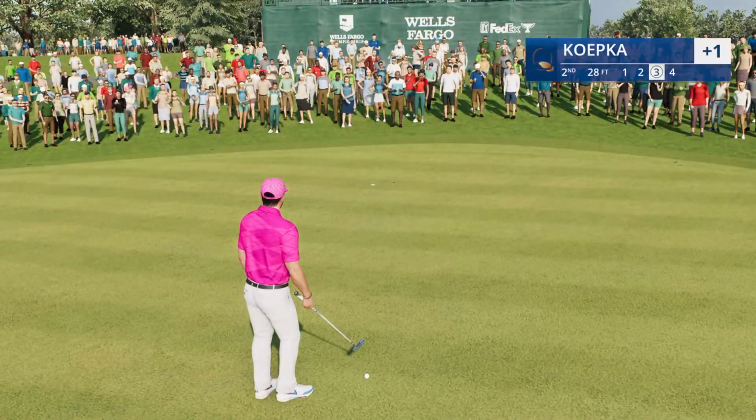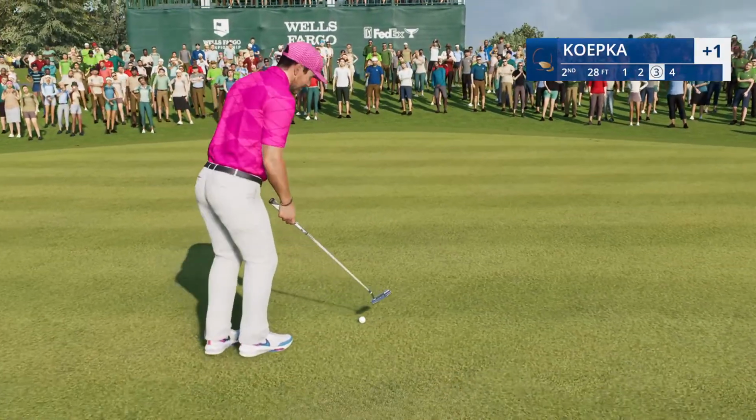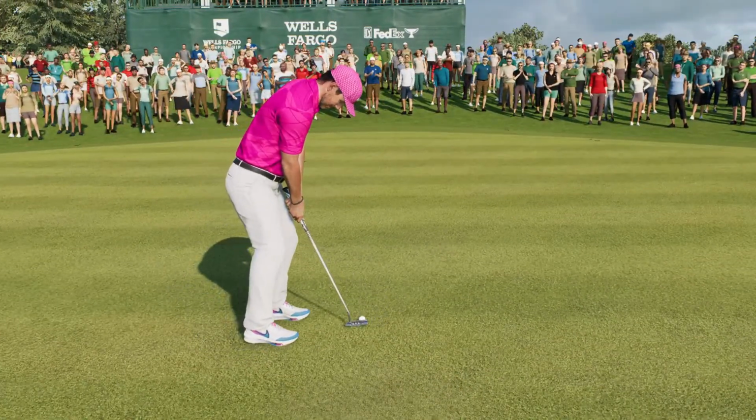We welcome in Iona Stephen. This, a putt for birdie. And this putt's going to want to go left all day long. It's back up the slope as well.